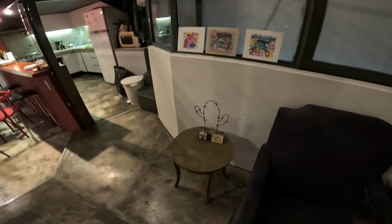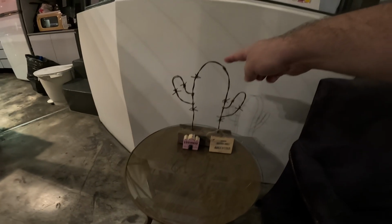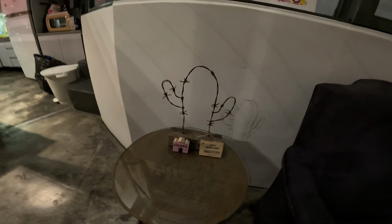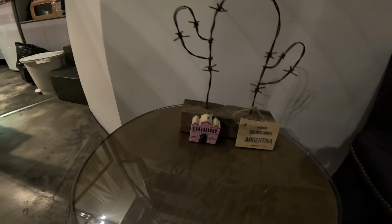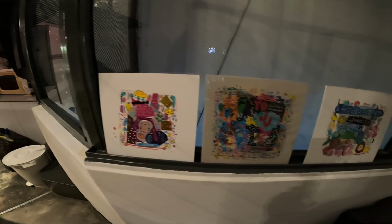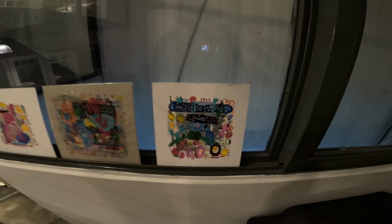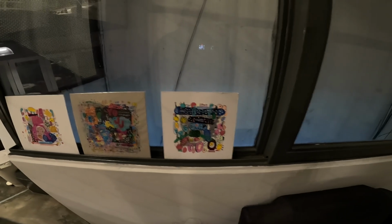And then I have some arts and crafts that I have gotten over the years. This little cactus out of barbed wire is pretty cool. And then a little pink house, which is their version of the White House where the president's supposed to live. And then there's an artist who's become sort of a friend, and he makes these here, and I'm just in love with the stuff that he makes, and his style. I've bought a bunch of them over the years, and I have a bunch of them in the US, but I also try to keep a few when I'm here just because they make me happy.